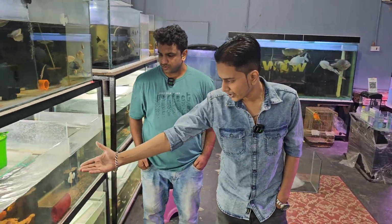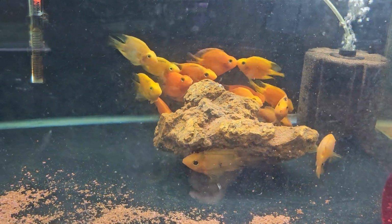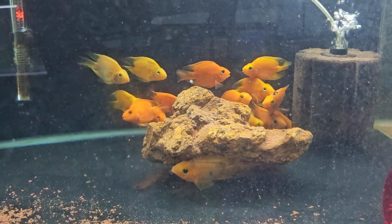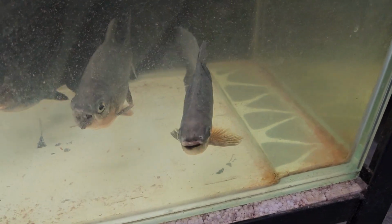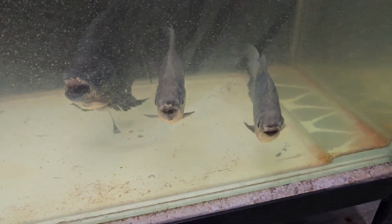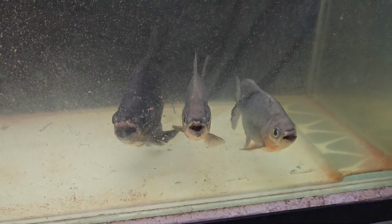Here I also have parrots in different shades. One is red, the other is yellow. When it comes to big fishes, if you look at these, these are all big size pacus. There are people looking for big size pacus to match their arowana size. They may have a 2 feet arowana in their tank and not know what to add. These are the main sizes.